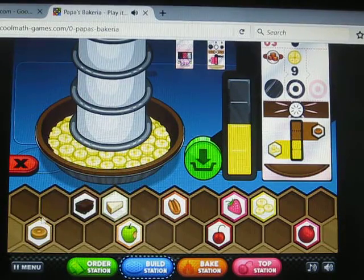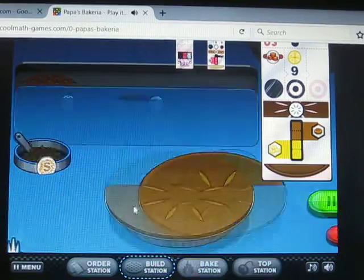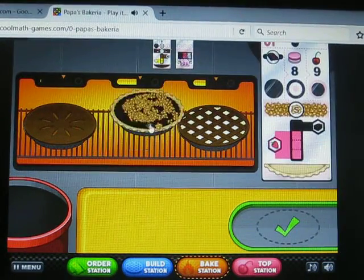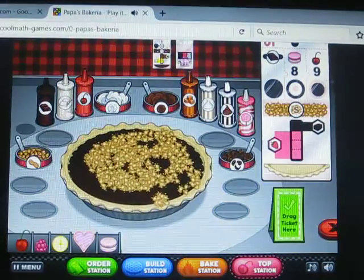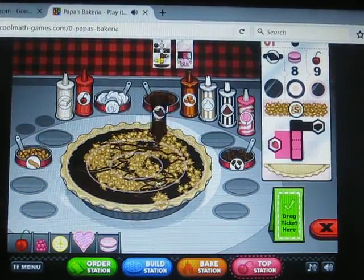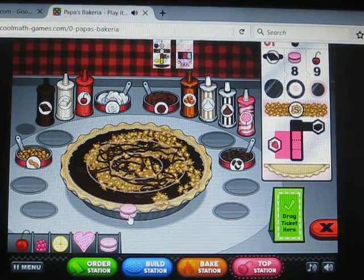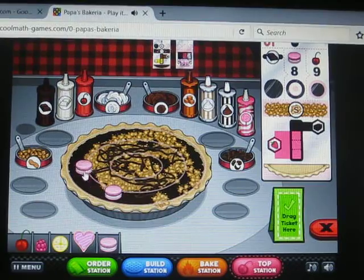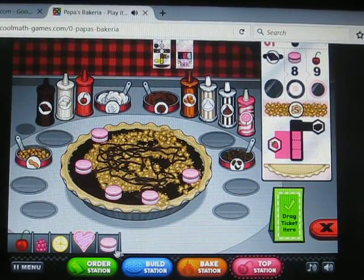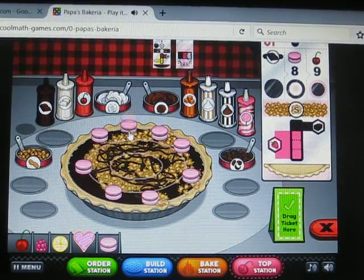Banana. Okay, now toffee. Here, cover that up. Boom, clink, boom. This is almost done, so we just do it now. Greg is super waiting on this pie. Come on. Chocolate syrup everywhere. 8 macaroons, all on the outside. 1, 2, 3, 4, 5, 6, 7, 8.